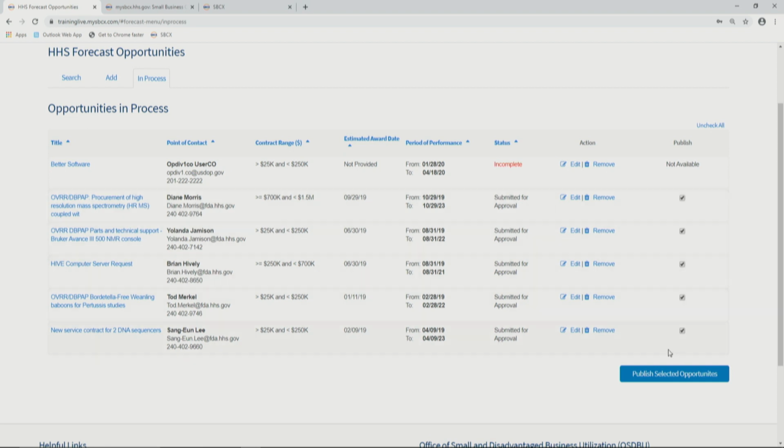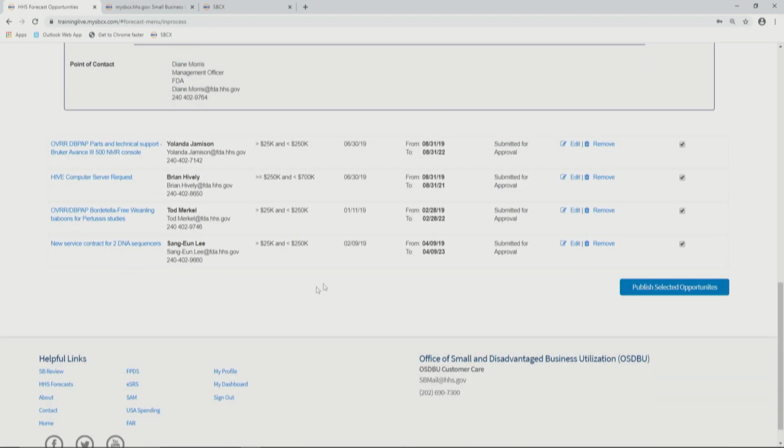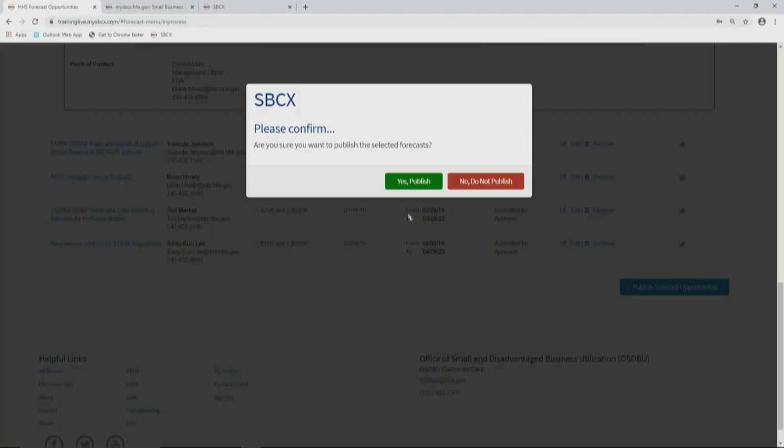Right, so I see these were all submitted. I could go and edit or just look at a summary of them and then publish when I have reviewed them all. And so they're gone. They're published. So now they're ready to go. And now the public can search on them. So let's talk about the searching. So one, I don't have to be logged in. No. To search our forecast.